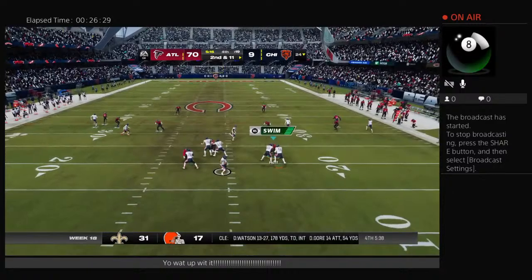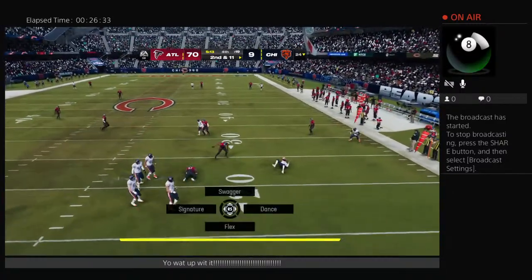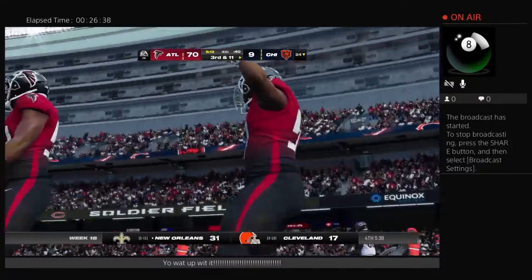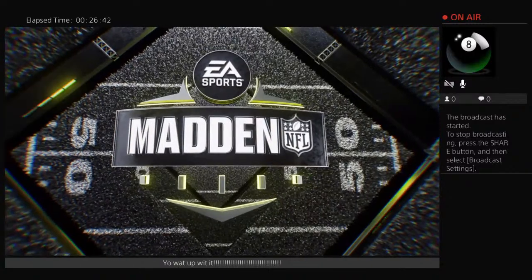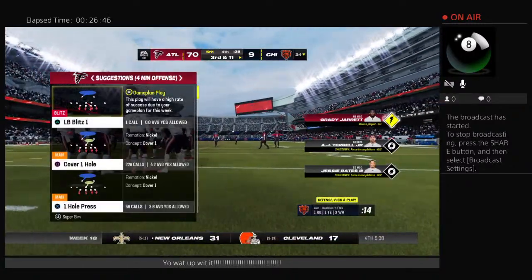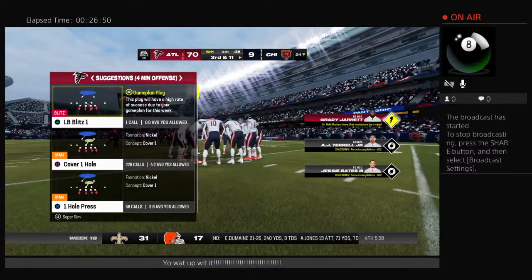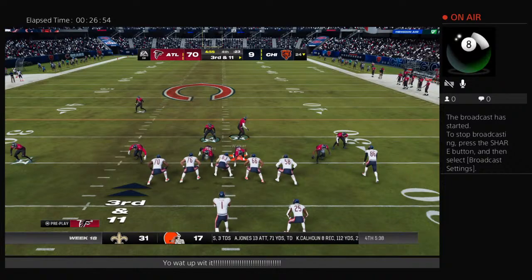Here's Fields now on 2nd down. Oh, the pressure too great, and he goes down once more. Grady Jarrett in there to drop him, and sacks on first and second downs. Now leads to a 3rd and long. So once again, they dial up the pressure and get home and get a sack. It brings up a 3rd and long, but it's really not an unmakeable one, especially considering they just gave up back-to-back sacks.